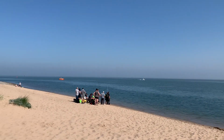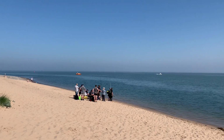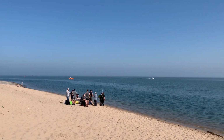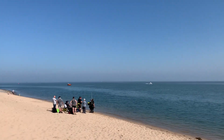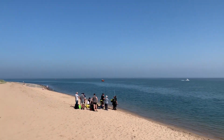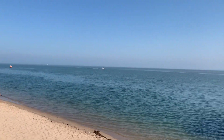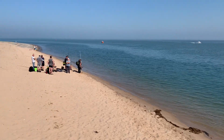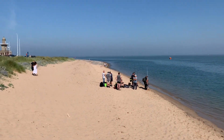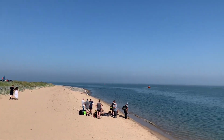That's the little lifeboat that we've just seen. Now you see, I'm quite happy just standing here on dry land and looking at it. But look how beautifully clear it is. It's gorgeous. And that down there is the lower lighthouse. That's the other one of two.